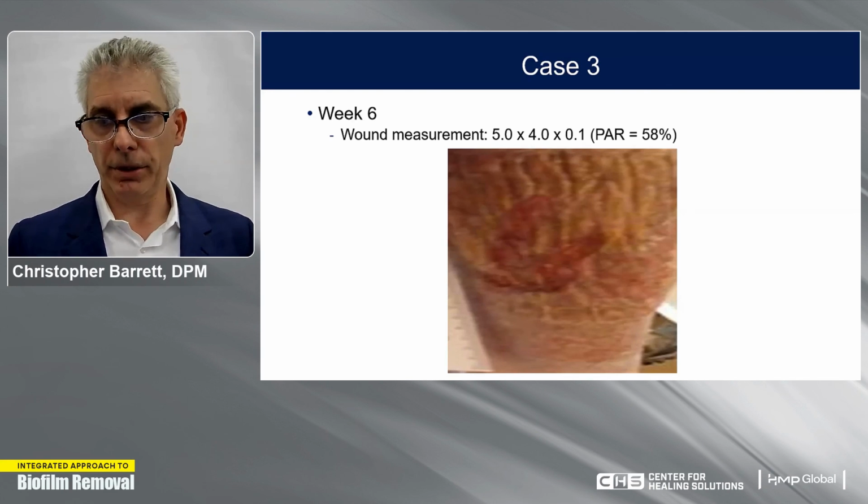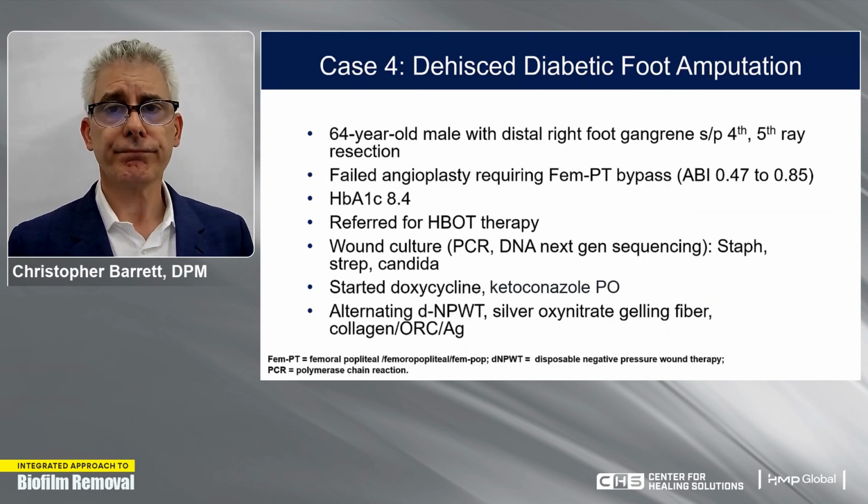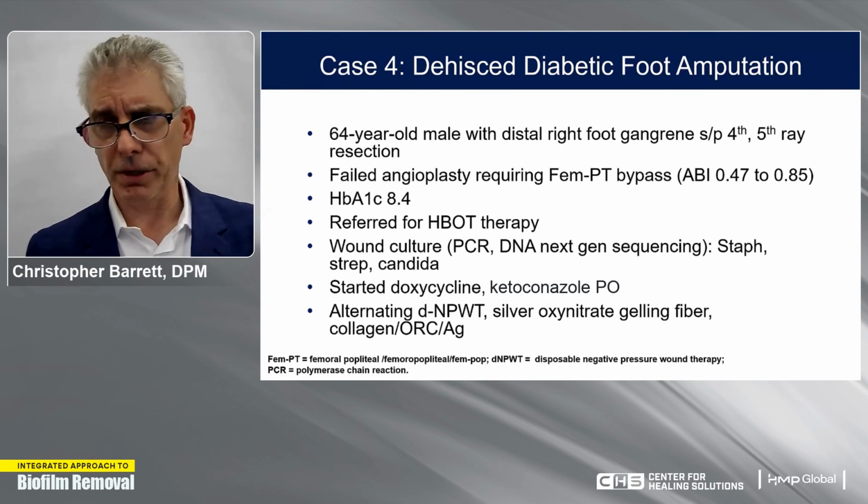Again, we're not able to do expensive interventions, but we were able to get him a good outcome just using a good quality antimicrobial AWD. And then the last case I want to show you is a recent case of mine.